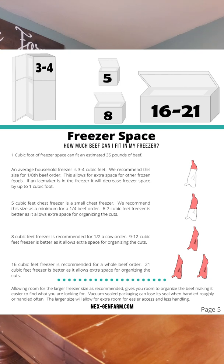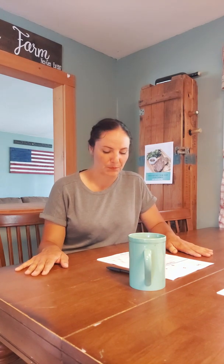I'm going to start with a large portion of meat and how much freezer space for that large amount, and then we're going to break it down into smaller amounts. I think it makes more sense as we talk about it this way. So if you were to order a full cow from your local farmer and it's at the butcher, it's getting processed and you're waiting for it, you got to make sure you have enough freezer space to be able to store that animal and be able to organize it in your freezer for it to make sense for you.